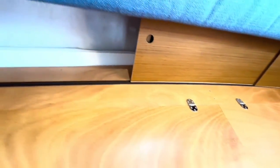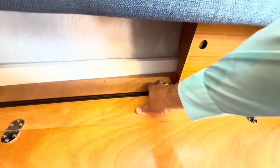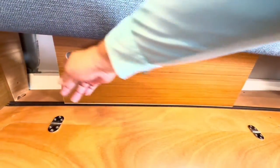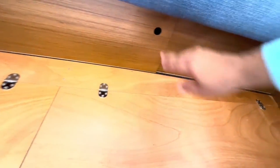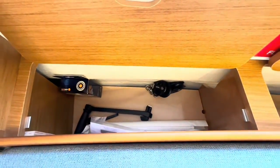Behind the sitting area, you have a slider, but really it gets you to the hull of the boat. There's maybe 3 inches of space, so you can store some things in here, but it's not very practical. As I go aft, it's going to get a little wider, but again, not a whole lot of space for additional storage. On the port side of the boat, you have the same scenario.